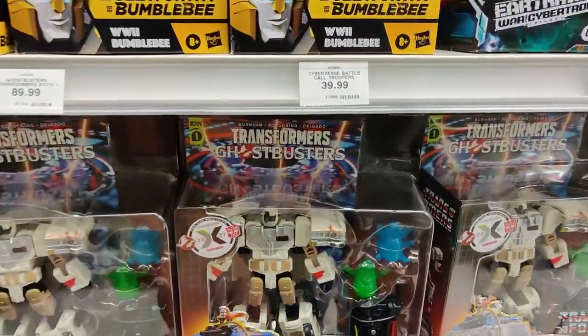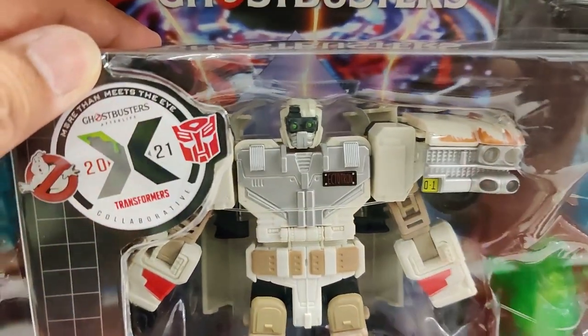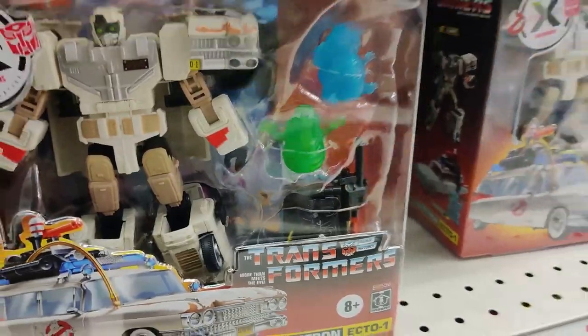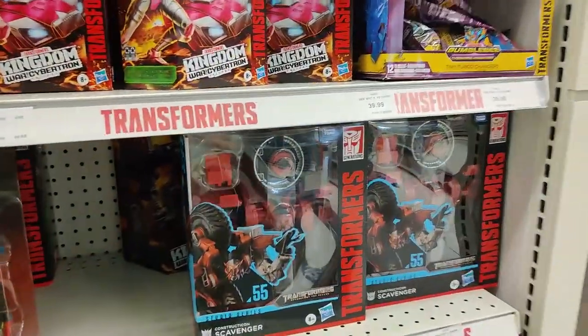Man, they've got to really reduce the price on this guy. Like, he's just way too expensive. He's a cool looking bot, but yeah, just nuts. Comes with two ghosts and a proton pack. Still, for 90 bucks, pretty sure they can do better. Scavenger, always good to see him.